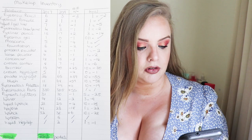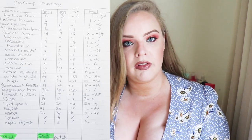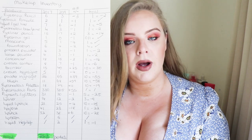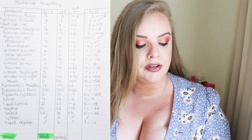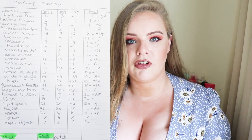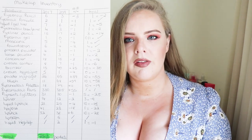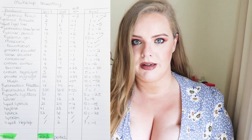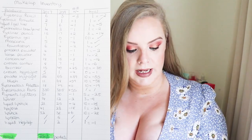This is where it gets a bit tricky. I had in 2017 330 eyeshadow pans, and I now have 385 eyeshadow pans. So that's an increase of 55 eyeshadow pans. With 11 palettes, I don't know is that bad, but I did use up a big massive eyeshadow palette. It had like over 100 shadows in it.